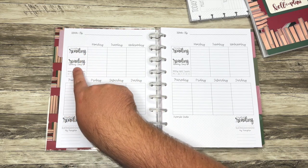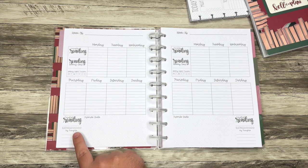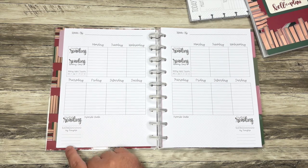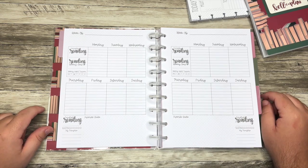Currently reading, reading weekly goal, weekly habit tracker. And then down at the bottom, finished reading, your thoughts on that and your rating, and maybe a favorite quote. Now, you could absolutely white some things out and make this work for you.